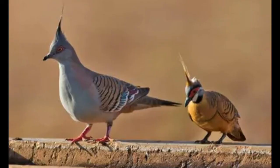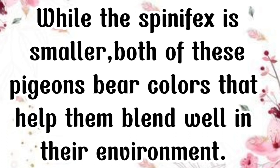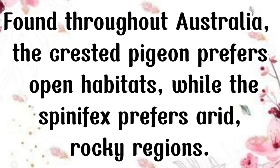Crested and spinifex pigeons. With long, pointed crests, the crested pigeon and spinifex pigeon both bear a striking resemblance to Alfalfa from The Little Rascals. While the spinifex is smaller, both of these pigeons bear colors that help them blend well in their environment. Found throughout Australia, the crested pigeon prefers open habitats, while the spinifex prefers arid, rocky regions.